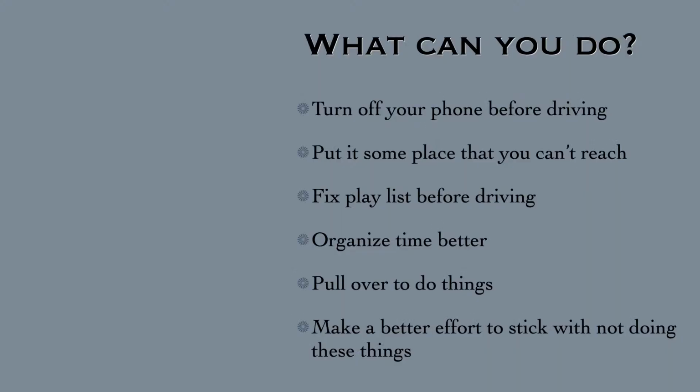So what can you do? Turn off your phone before driving. Put it someplace where you can't reach it. Have a playlist when it comes to music. Organize your time better so you don't have to be texting people to say that you're late. Pull over to do these things. And lastly, just make it an effort that you're going to say, I will not text and drive.